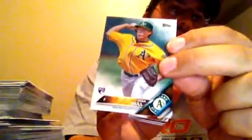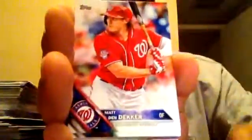So there's just, I don't know. Kids say too many mean things, so we're not going to say anything at all. Garrett Cole, who's currently on the DL. Matt Dendecker, Greg Holland, Eduardo Rodriguez, Dominic Brown. Oh, I didn't realize that he got picked up as a free agent.